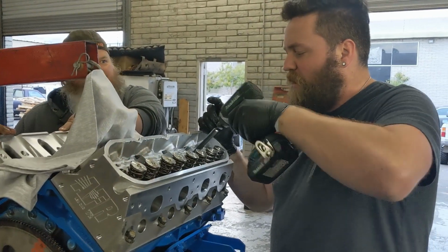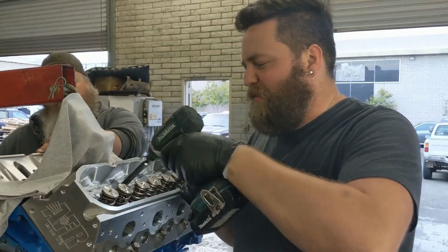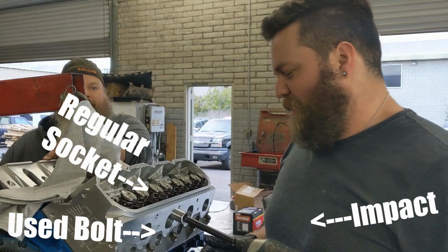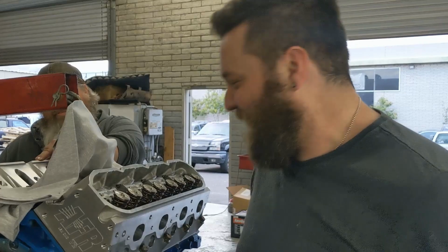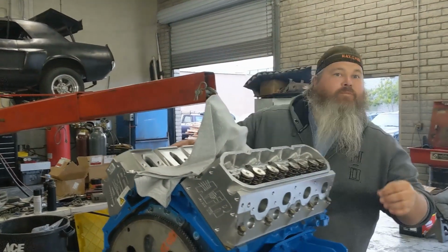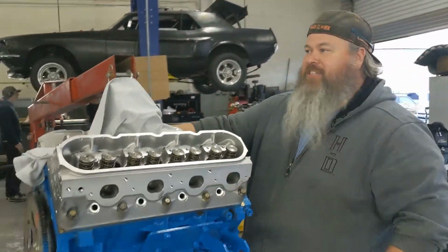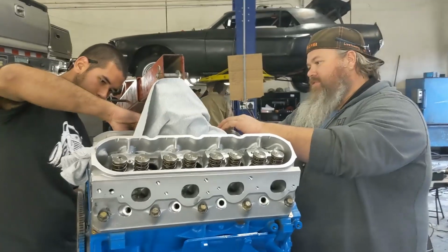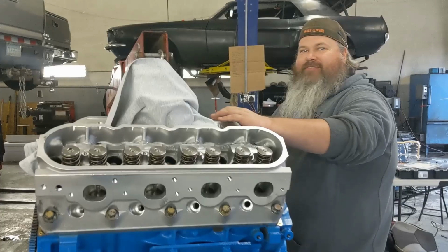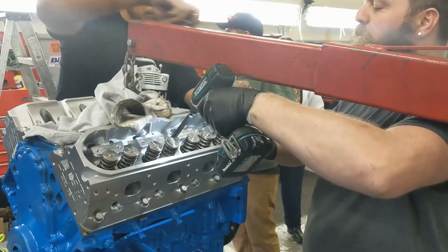Chris, tell all the nice people at home what you're doing to our AFR heads and our freshly painted block. I'm installing them. With what? With a bolt installing device. With an electric impact and used head bolts. Precisely even measurements. This is how you hoopty out a really nice motor. This is how SEMA cars are built.